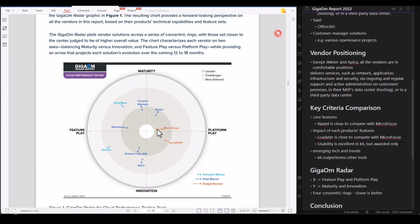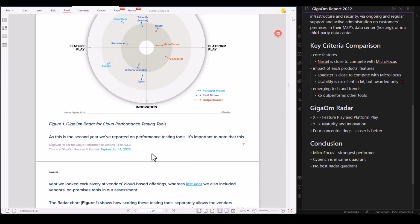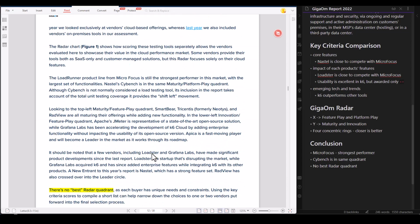So here, as you see, Microfocus is closest to the bullseye, and the second after Microfocus, I would say, is Nastel, because if you just circle it, it says Nastel. So Nastel and Microfocus are on 2 ends of the spectrum. On one end you have Microfocus, and on the other end you have Nastel, and all other vendors are in the middle. So that's what you will see in the report if you just scroll down.